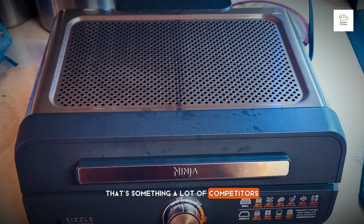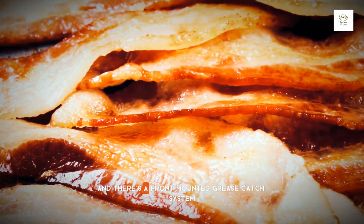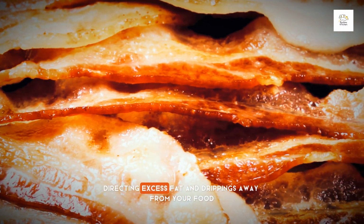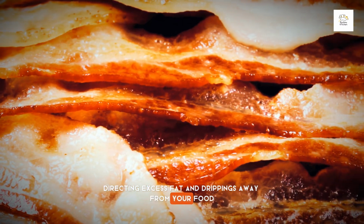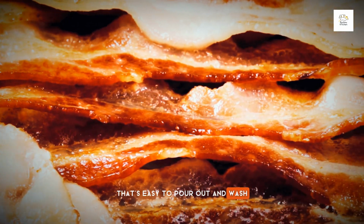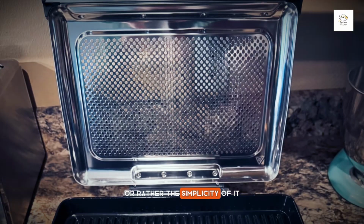That's something a lot of competitors, even bigger names, still haven't solved properly. And there's a front-mounted grease catch system integrated into the plate's edge, directing excess fat and drippings away from your food and into a removable trough that's easy to pour out and wash. Now, let's talk about the control panel, or rather, the simplicity of it.